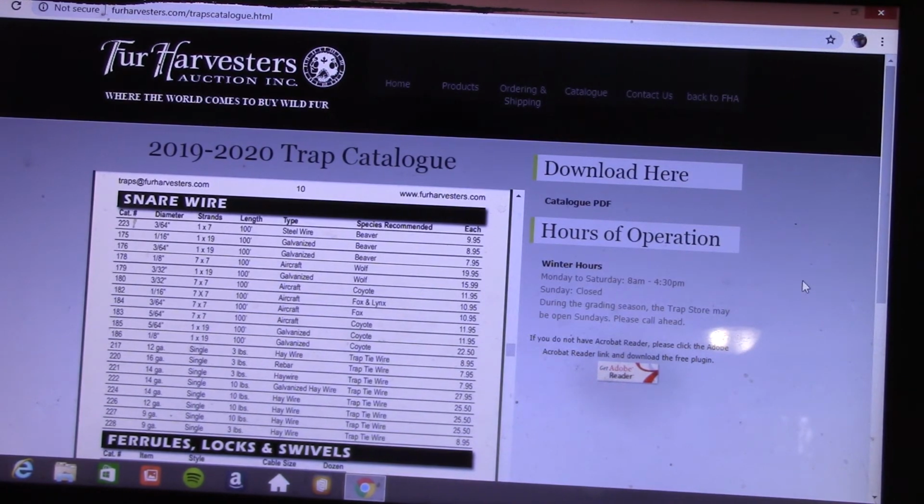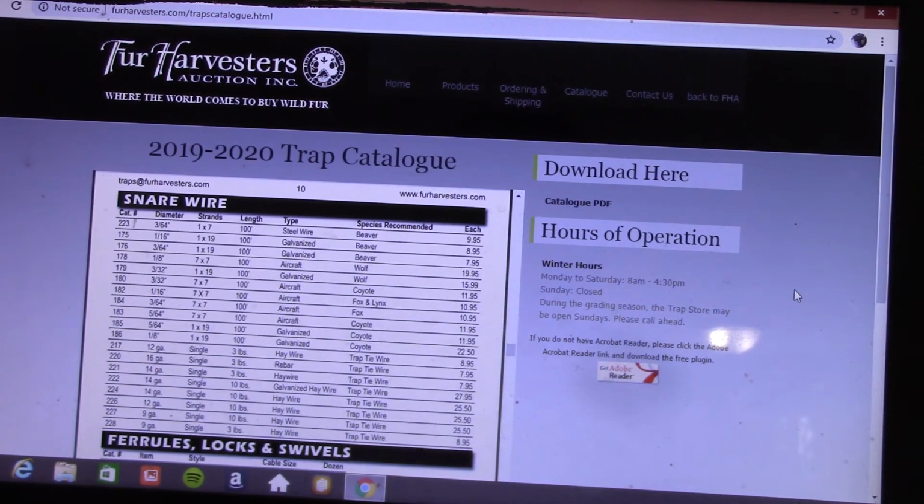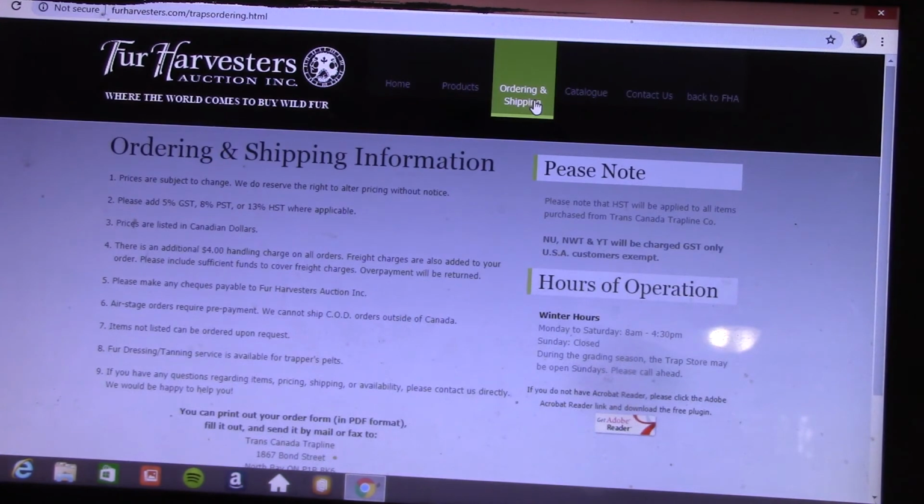But with Fur Harvesters, if you're taking your fur and dropping it off at the truck, Fur Harvesters will actually ship on the fur truck to you for free. So you can buy anything online, or call them and order it, and it'll come on the fur truck and you can get it that way. It's not going to go through the mail, and you're not going to pay a bunch of money for shipping. So that's what I do.